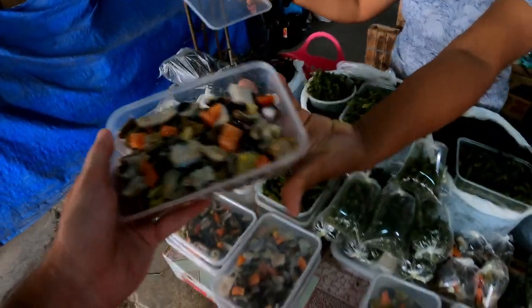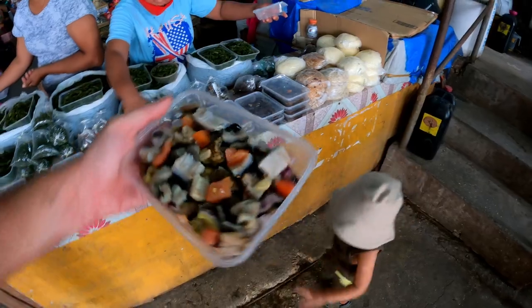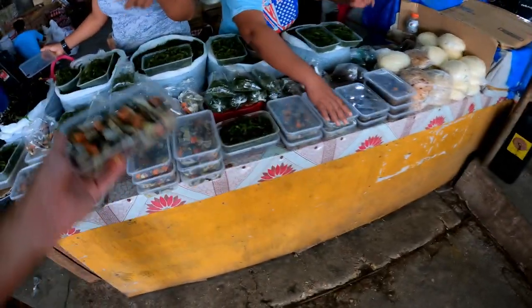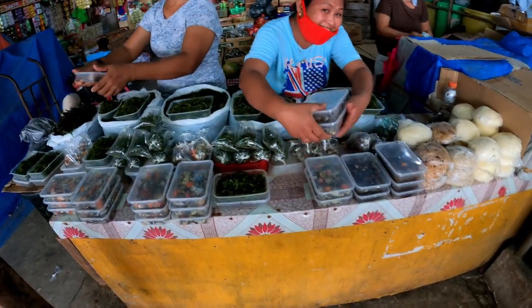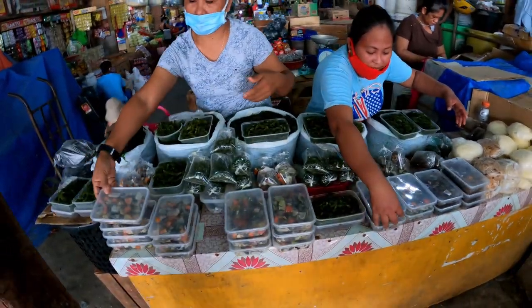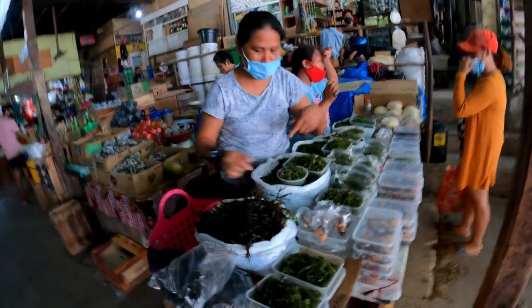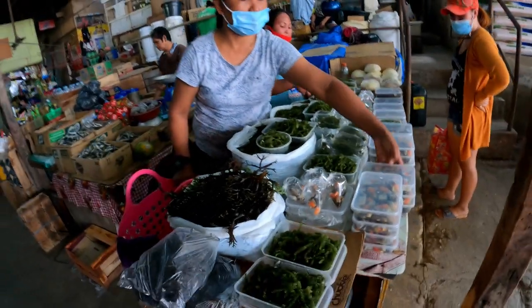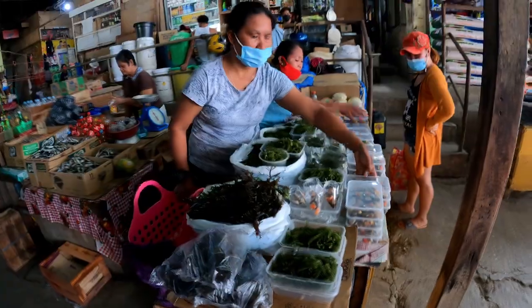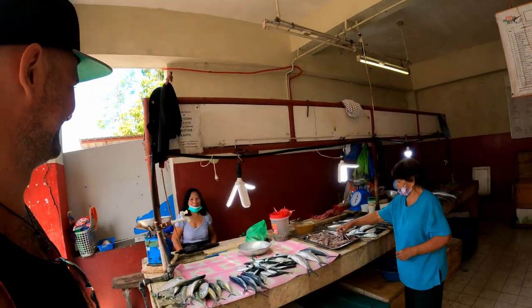The open one, you can eat it with tomato. Vinegar? No vinegar. If you eat, you put the vinegar. Okay. Not my favorite, this one. This one I eat sometimes. Yeah. Okay. Salamat.